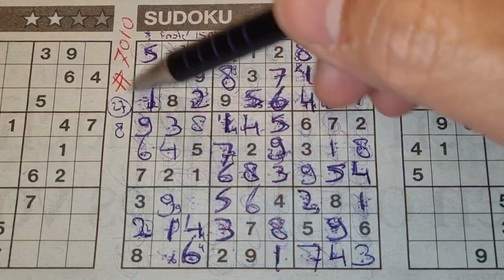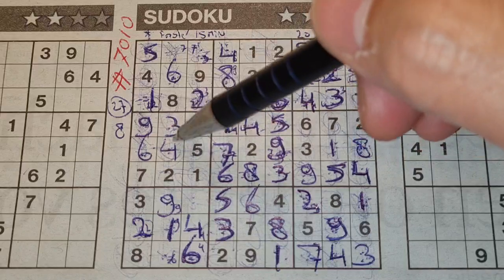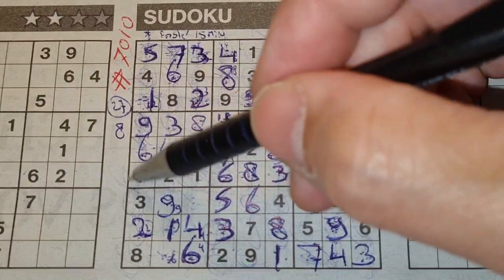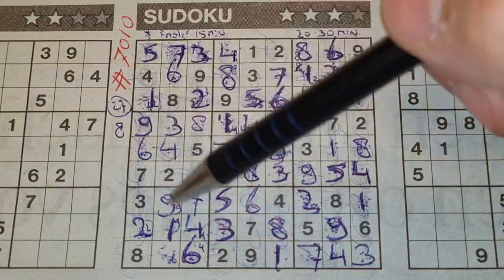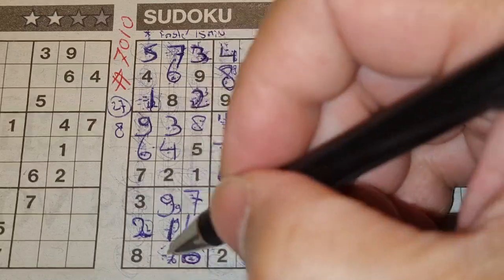2 numbers left in this big square for numbers 1 and 2. 3 is missing. 3 and a 7. We have a 3 in this column, the second column, no 3 there. 3 should be here. 7 goes there. 7 in this column, 7 in the second column. So third column, the only place left for the 7 should be there. And the final number in this big square is missing.